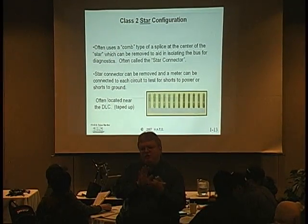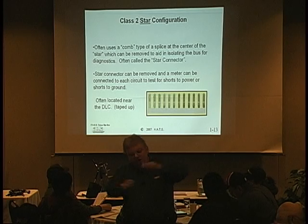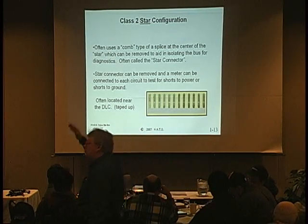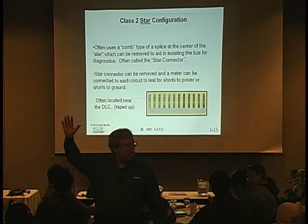You find the DLC and just start pulling some of the black tape off and going upstream a little bit, you'll find this splice pack. Who's found these splice packs before working on this? Good, several of you guys. All right.